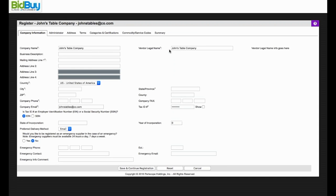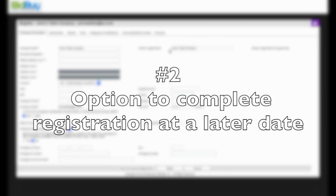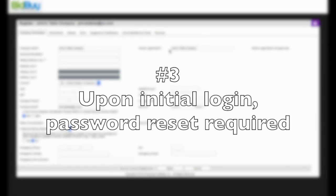As you complete your registration, a few items to remember. First, you must complete any entry that has an asterisk, as it is required. Second, you need not complete the entire registration at once. You can return to your incomplete registration by selecting Complete Registration at the bottom of the BidBuy login screen. Third, the first time you log in, you will be asked to reset your password.